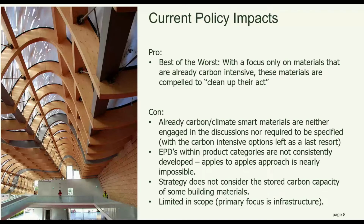EPDs are not consistent. Within product categories, they're not consistently developed. So going back to that previous slide, an entity can select what stages of a life cycle are included in the EPD. They don't have to be the same. So when you're comparing EPDs to one another, you aren't necessarily getting an apples to apples perspective.